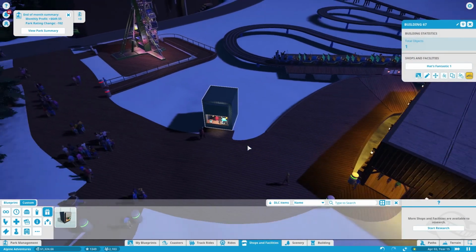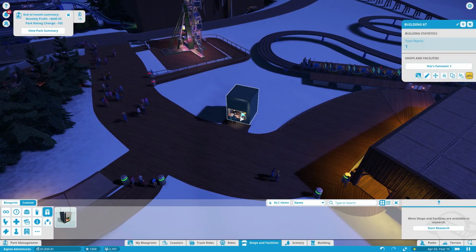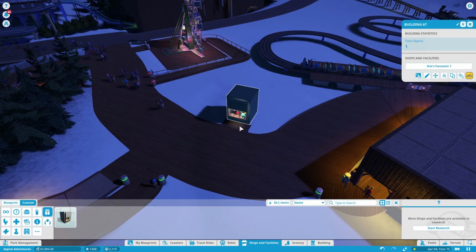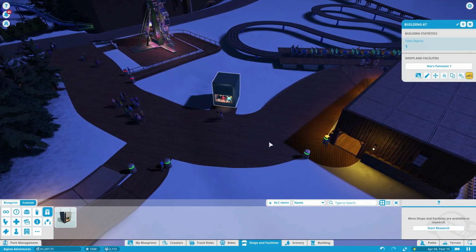So if what the person said is true, this should drive people towards this area just because they want to grab hats. And then hopefully they'll stay around here. Right?